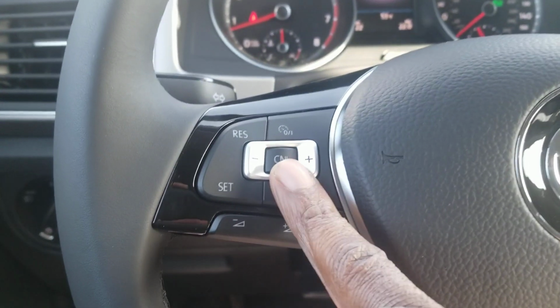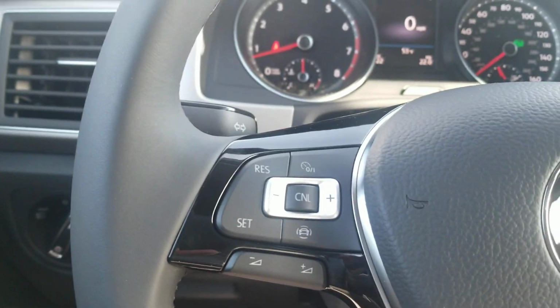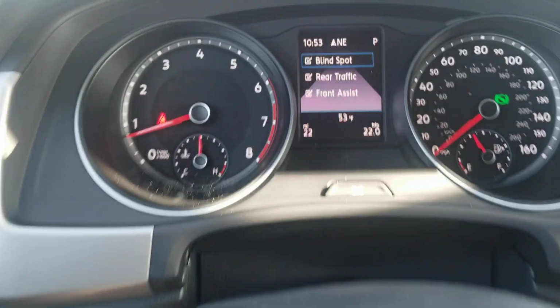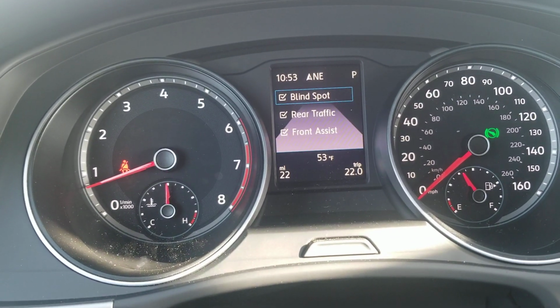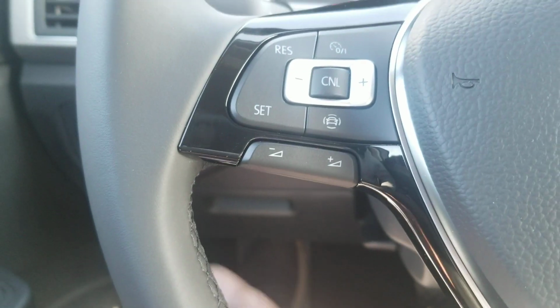Anytime you see that cancel button right there in the center tab, that means it's regular cruise control, not the adaptive cruise control where you can set following distance. The safety features are going to be, once again, blind spot monitoring, rear traffic alert, and front assist. Volume control is right here on the left side of this steering wheel.